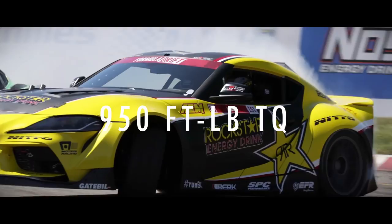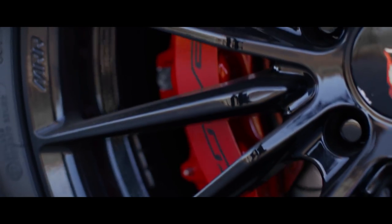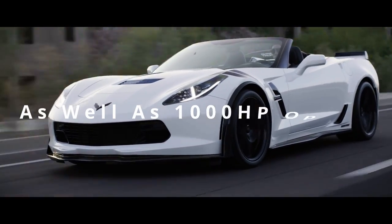Obviously, this engine is very capable of putting down impressive horsepower ratings in the right hands. This brings us to the C7 Grand Sport. Now, obviously, who else took care of this besides Hennessy Performance? Now, Hennessy made this a 750 horsepower beast by adding a few different things.